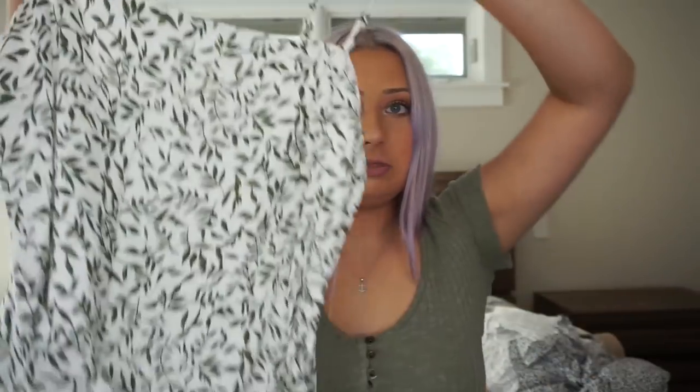This next dress, I honestly don't really know how I feel about it. I kind of like it, but I kind of don't. I don't really know what it is about it. There's just something about it that I'm not super in love with, so I actually might return it. But it looks like this.